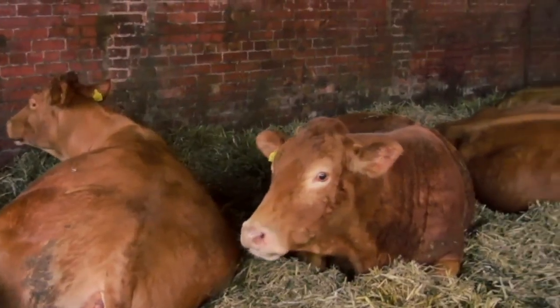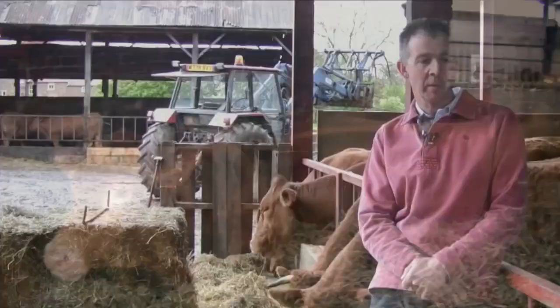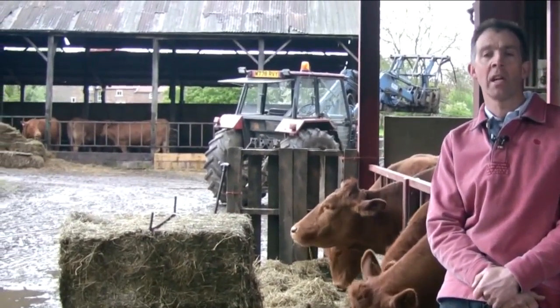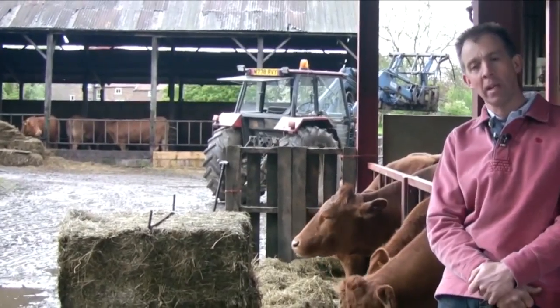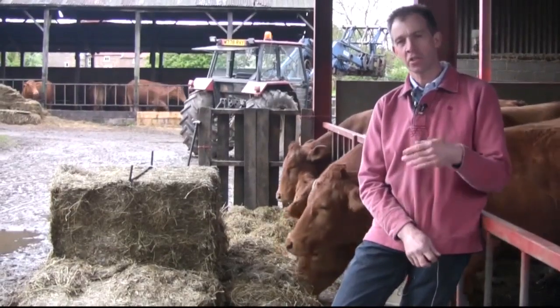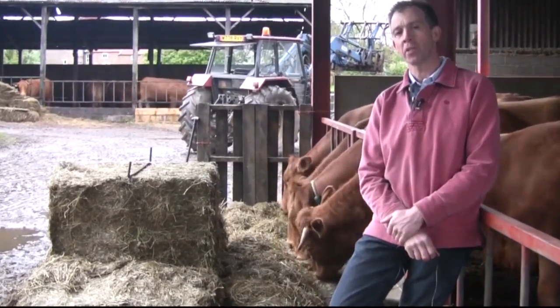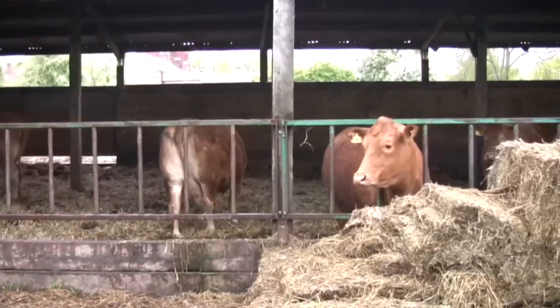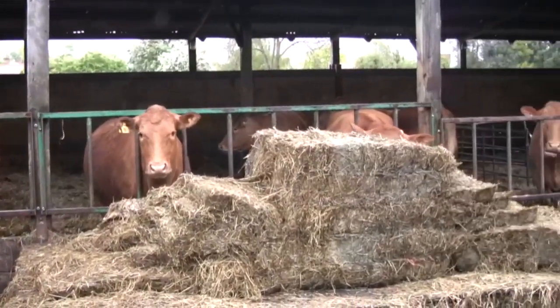The group of cows behind me here are about to calve, so we keep them in the yard here so we can keep an eye on them, so that if there's any problems around calving, we can help them. In the autumn and in the spring, when the seasons are changing, the cows have got the option to go in or out of the buildings depending on what they want to do. We look around the cows at least twice a day when they're out in the pastures, and when they're in the yard here during the winter, we see them all the time as we're working around the buildings.